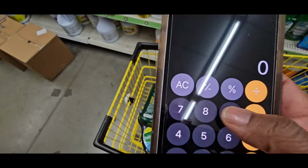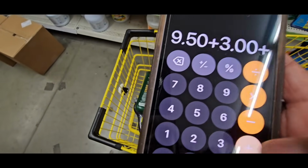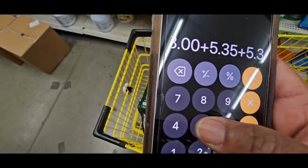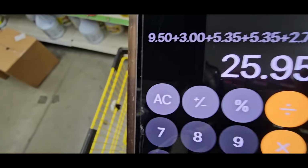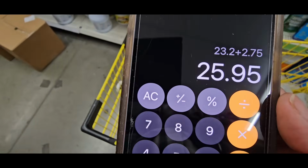Do the math. The Arm & Hammer is $9.50. The Crest 3D White is $3. The Irish Spring is $5.35 each. And then the Palmolive is $2.75. That takes you to $25.95. Hold on, guys. Let me redo that. Okay, that was correct. I was just making sure.